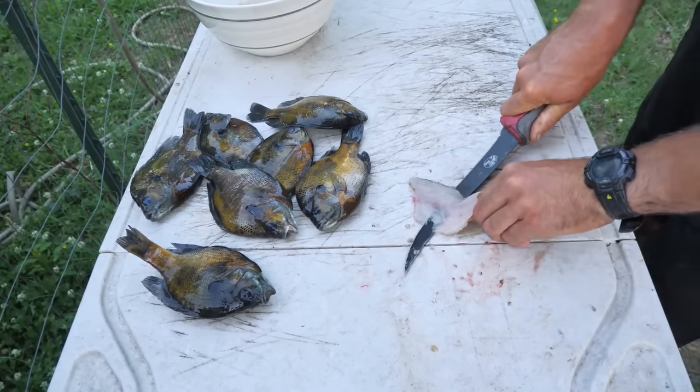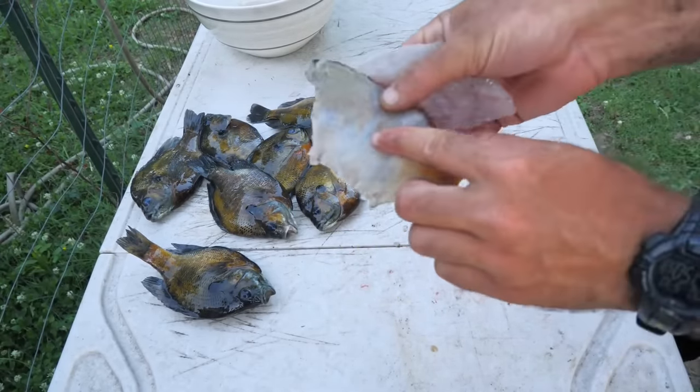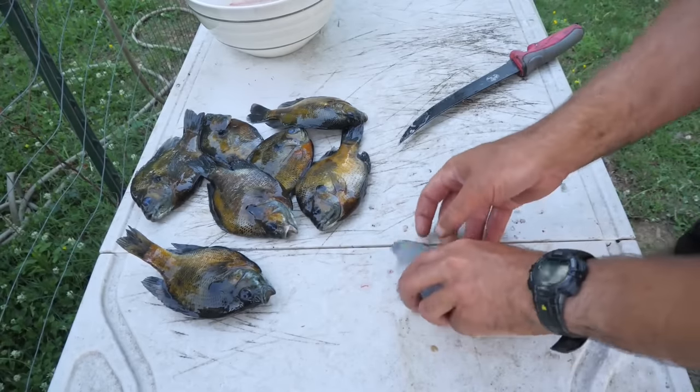Super simple. And make sure you keep that knife tight to the skin too. Pretty much got it all off the skin. You can just barely see there's a tiny little bit right here that we didn't get, but it's, you know, pretty much irrelevant. That's a good piece of meat. Throw it in the bowl.